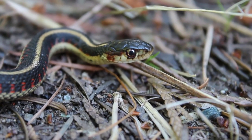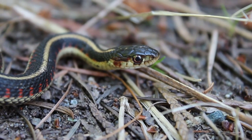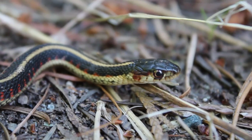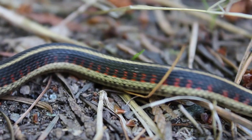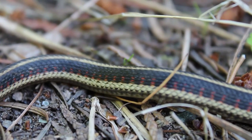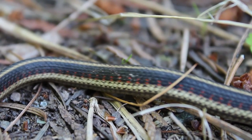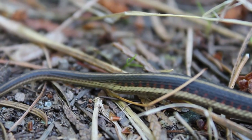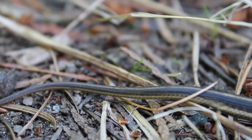This is just a little guy. Just caught him, so now. Oh, there you can see he's got really nice red coloration on his sides. It's pretty cool.